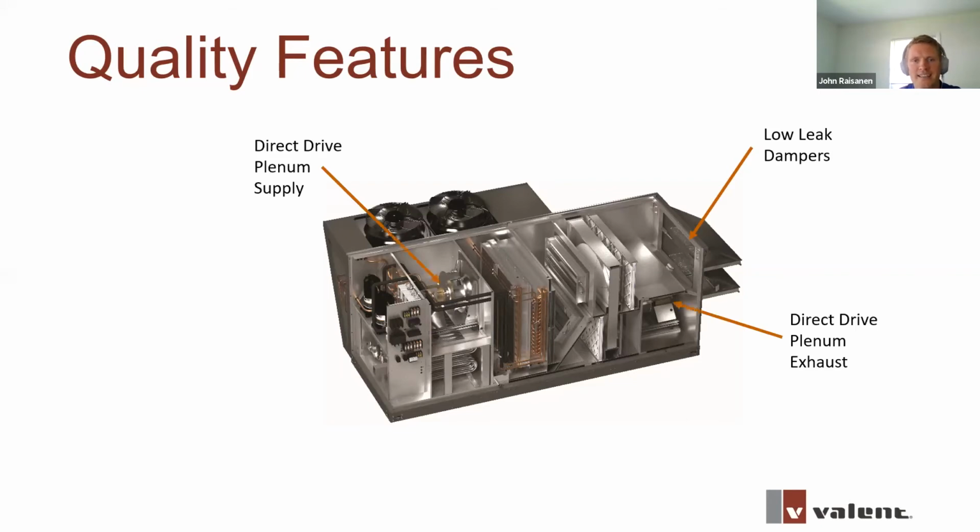Our supply and exhaust fans are always direct drive plenum designs. So what that means is we're going to be able to handle a variety of fan speeds and a variety of static pressures. Our energy recovery wheel is always sized for the full outdoor air load. And we like to point that out because there are some manufacturers that, in certain applications, will shrink down their energy wheel so they can downsize their cabinet. The problem with that is they're going to bypass the wheel in normal operating conditions, normal ventilating conditions.